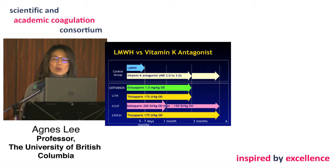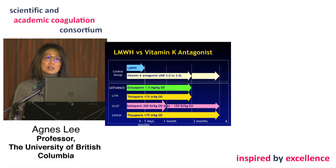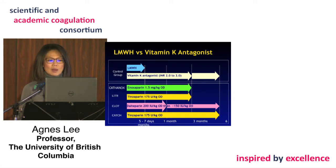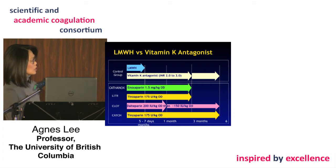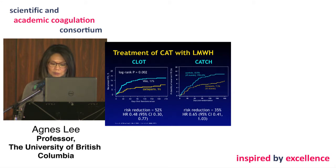These recommendations are based on large studies. Many of you are familiar with this already, but they were done many years ago. The most recent one was the CATCH study. And all of these looked at monotherapy with a low molecular weight heparin compared to traditional therapy. But once again, you can see that the regimens differ slightly. With the dalteparin regimen, there was a dose reduction at 1 month, whereas with enoxaparin and tinzaparin, the full dose of low molecular weight heparin was given throughout the treatment period.